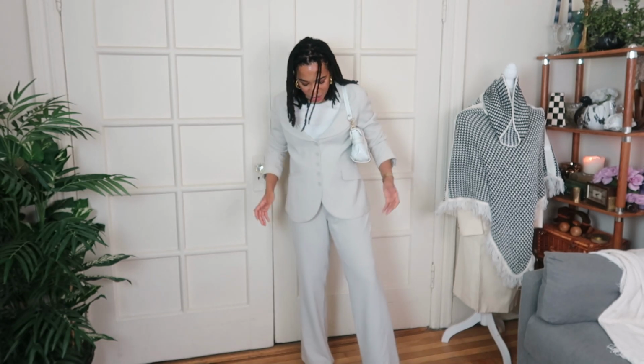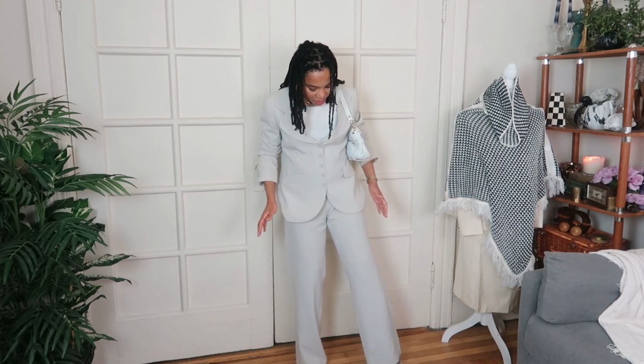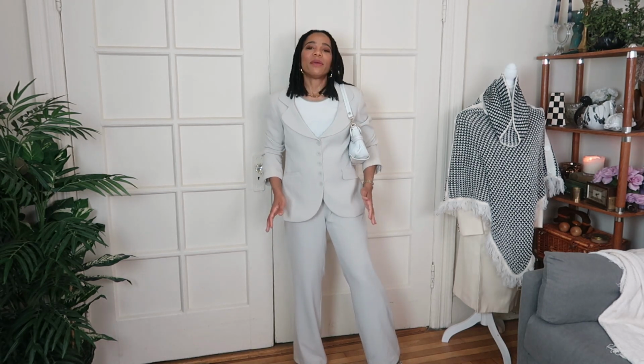Of course, it's probably a size or two bigger than my usual size, but for suits and whenever I'm wearing pants in general, I just like a little more relaxed fit, so I'll always go up in size regardless, just to get that nice swing in the legs. That makes it nice and relaxed.